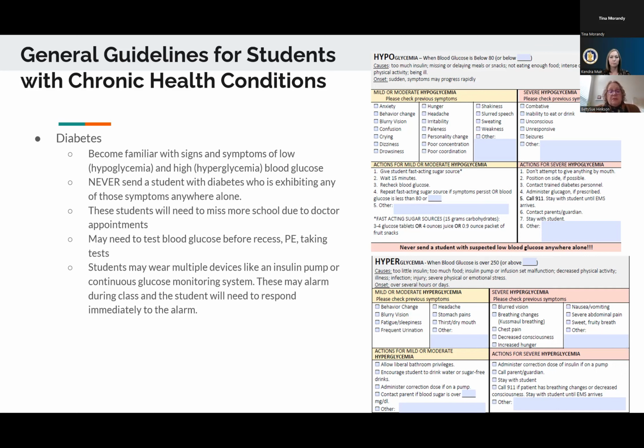Some students may wear multiple devices, like an insulin pump or a continuous glucose monitoring system. And these are really terrific technology devices, but they do come with a few problems, and some of those include alarms. Each of those has an alarm. If there's anything wrong with the pump, it might alarm. If there's anything wrong with the CGM, or the continuous glucose monitoring system, it will alarm. And those alarms cannot be ignored. Those need to be responded to in a timely manner.